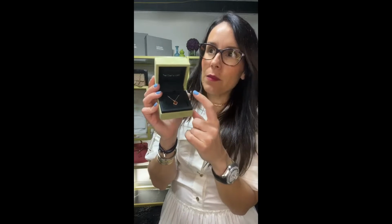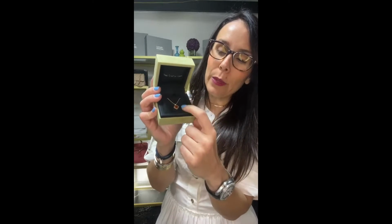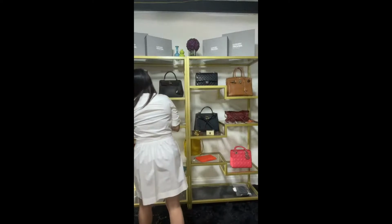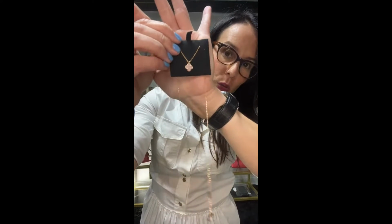The model of the Sweet was introduced, if I'm not mistaken, in 2007. It's so dainty, so chic. Van Cleef & Arpels uses carnelian only from Brazil, which is one of the places where you get the best carnelian. It's known for its red, orange hue, and it's supposed to represent life, inspiration, love and happiness. You guys can see here, this is again the Sweet size with the rose gold.